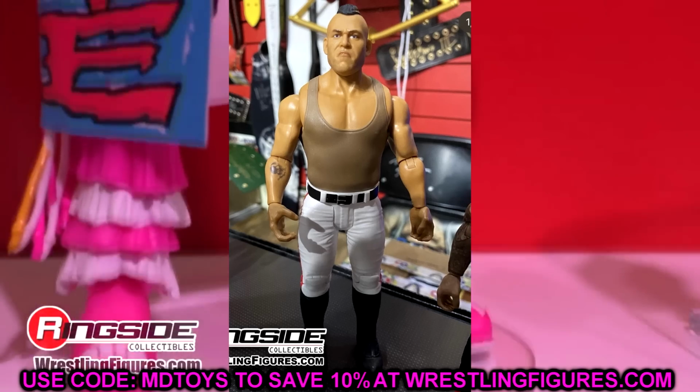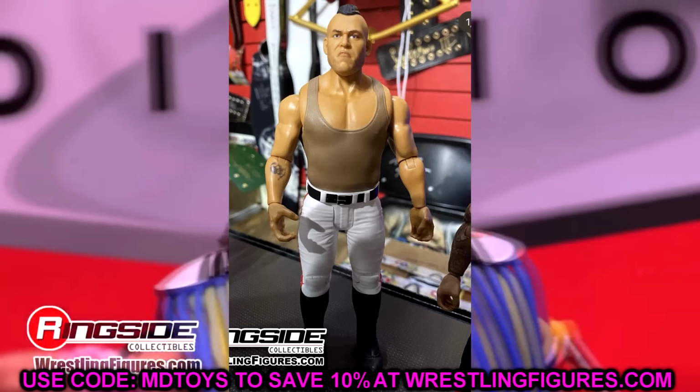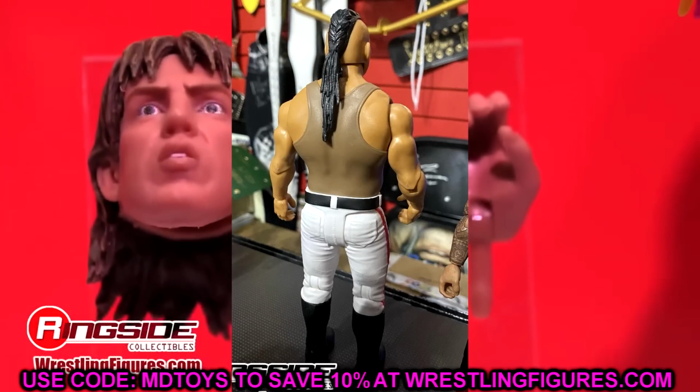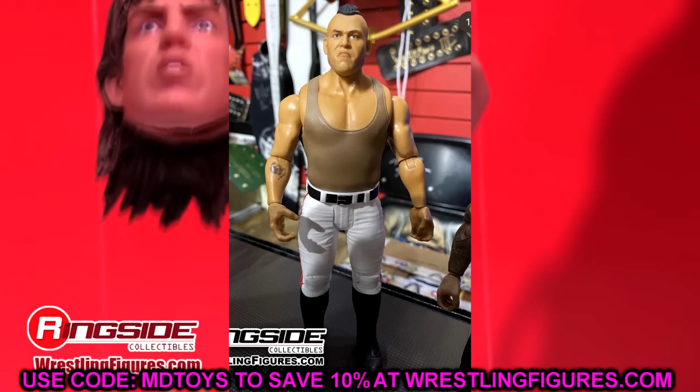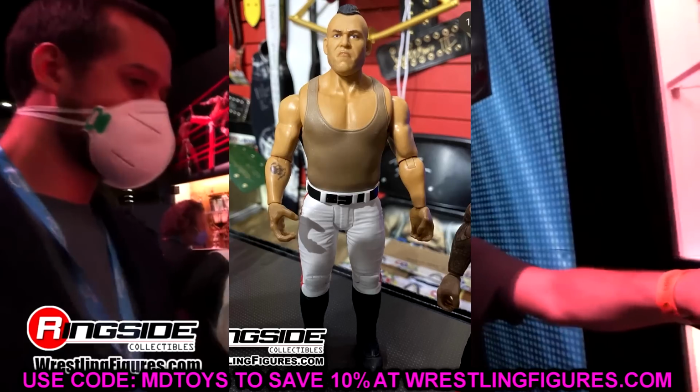We also have a look at the upcoming basic Commander Aziz figure. Gonna be a big basic. I think the head sculpt gets the job done. I mean, what else could you want? I think this is a great first-time figure here. Head sculpt looks good. He looks gigantic, so that's really what you want out of a Commander Aziz. I think they did a good job on this one.